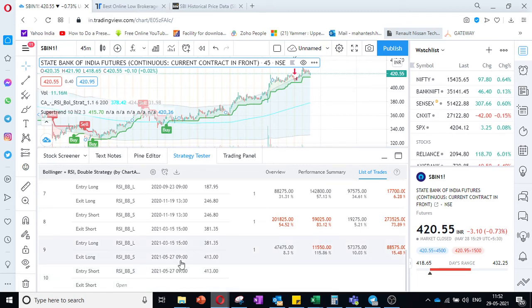Here it has not come, but let me check. This is for futures. So what he says on 15/3, little bit confusing. Okay, on 15/03, entry long at 3 o'clock. On 15th March, he bought, entry long at 381.35, and this chart signal gave exit long at 4:13. We can see 13 plus 20, 33 rupees is the profit.